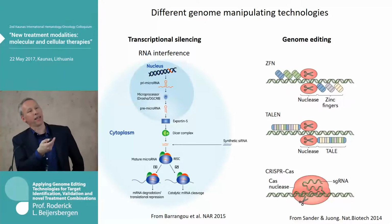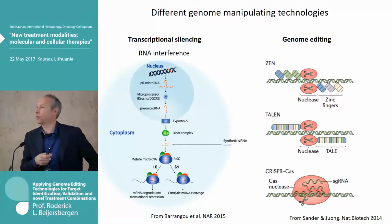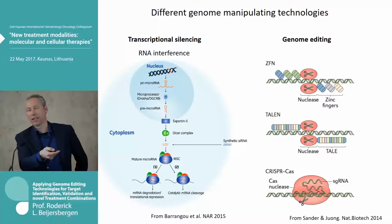But then, a few years ago, the CRISPR-Cas9 system was discovered, and it was discovered in bacteria, where we have almost the same phenomenon as on this side: an RNA-guided system that brings a protein to a specific DNA sequence. Then it will cut the DNA.